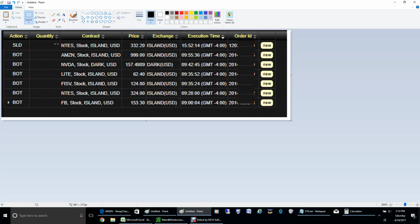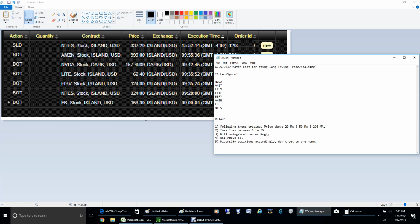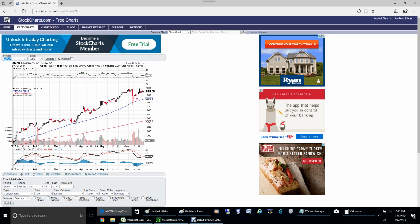Hi guys, today I wanted to go over with you the list of stocks that I traded this week on Friday. A couple of them I traded, and some of them I quickly scalped. So, let's go over them one by one. These are some of the stocks that I discussed previously, in addition to some new stocks that I also have on my list. The first one is Amazon.